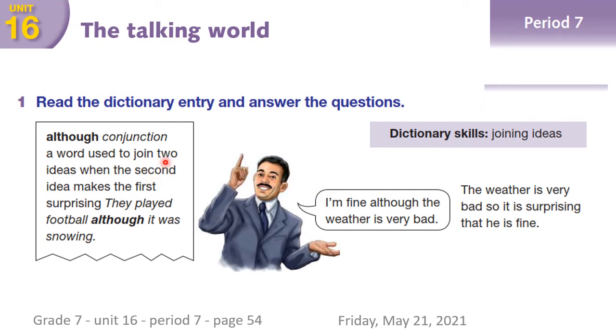Now let's move to our rule. Although: conjunction, a word used to join two ideas when the second idea makes the first surprising. So although is first a conjunction, a word used to join two ideas when the second one is a shock to the first.